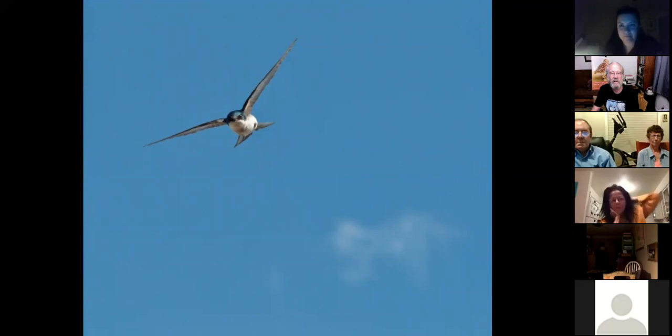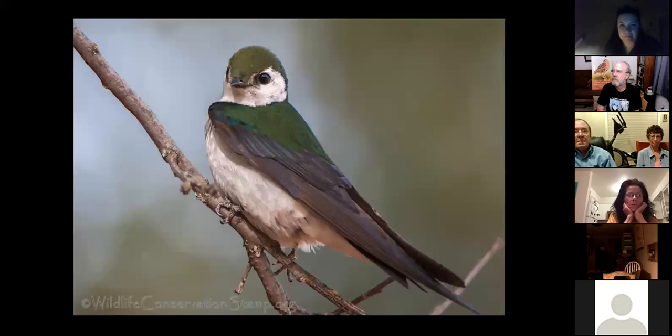Next. It's a violet green swallow. They were nesting on my own property on the nest box. And so very easy to get good bird shots when they're nesting because they have to keep coming back to feed the young. They usually land on a perch and then they go to the nest box and then they take off and go get another insect and come back. So this is a male violet green swallow. Next.